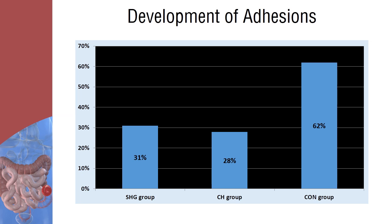Patients in the sodium hyaluronate gel and Chitosan groups were less likely to develop dense adhesion than those in the control group. Post-hoc analysis showed a marginally significant difference between the sodium hyaluronate gel group and the control group, and a significant difference between the Chitosan group and the control group.